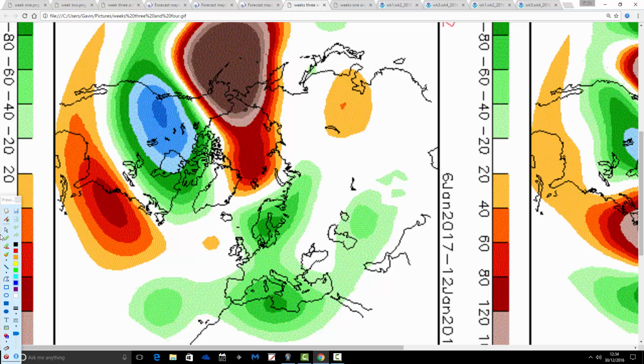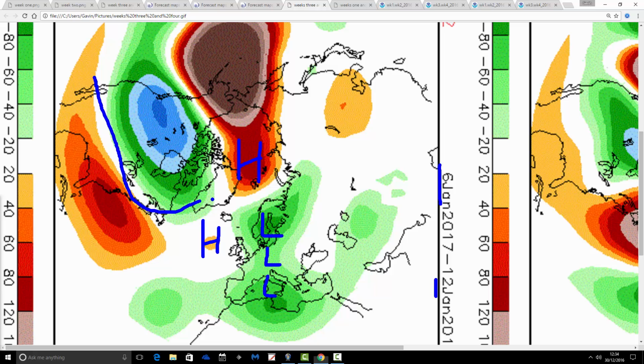Now, week 2, which is the 6th through to the 12th of January, we've got this very cold trough through Scandinavia extending down into Central Europe. We've got blocking up to the north, just here over the top of the pole. Also hints of a bit of a ridge out to the west of us. Again, it's a rather complicated chart, but I think it's doing something like that with the jet stream.